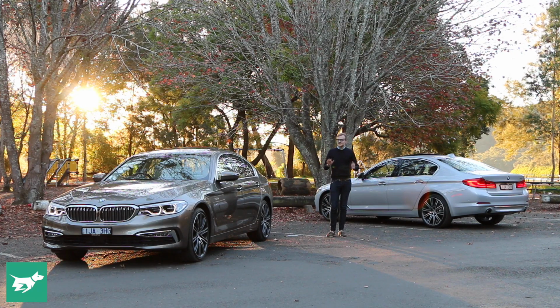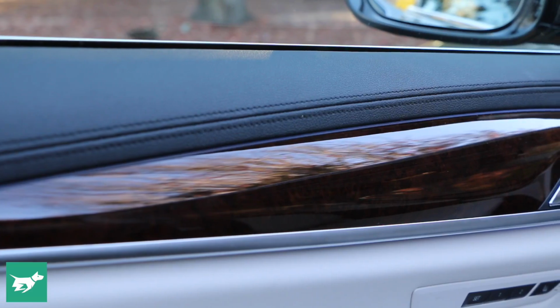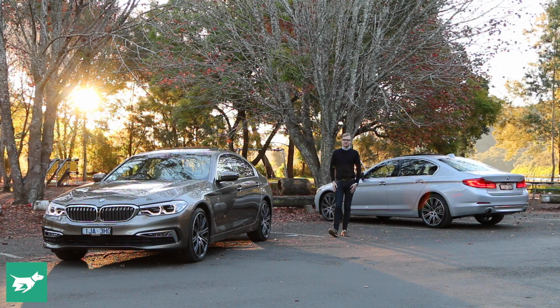But in quite a surprising turn, the 5 Series now concentrates on ultra comfort and refinement inside, rather than the overt sporting persona behind the wheel of previous generations of this car. So just how nice is the new BMW 5 Series inside? Well, let's jump in and find out.